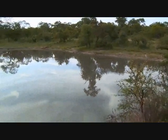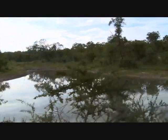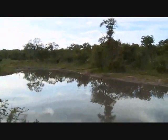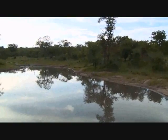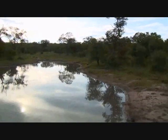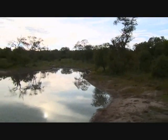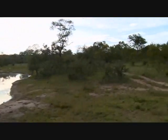Not expecting too much to happen at the dam on a day like today. It's overcast, it's not that warm, but it's also just after a really good rain, so there is water all over the place at the moment. Summertime, when the rains come, these permanent water points don't attract too much attention other than the buffalo and elephant and things that want to wallow.